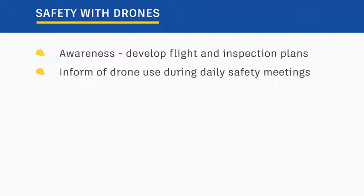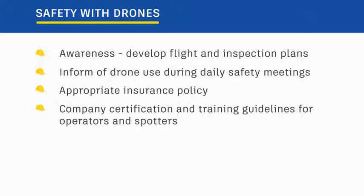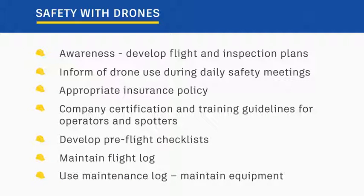If a drone is being used that day, have specific safety checklist inspections that should be performed based on the activity being carried out. At the onset of any project leveraging drones, make sure you have the appropriate insurance policy. You may want to build company-specific certification and training guidelines for operators and spotters, above and beyond what the FAA or CAA require, of course. Develop pre-flight checklists for various types of activities and scenarios. Maintain a flight log. And use maintenance logs to make sure that all equipment proactively stays in good working order.